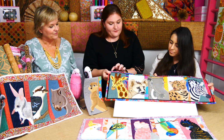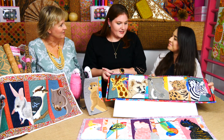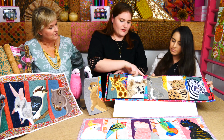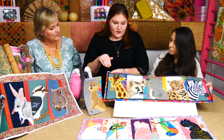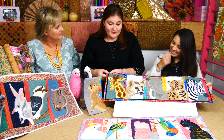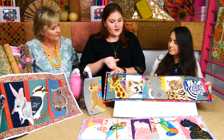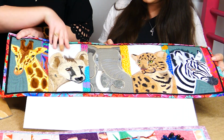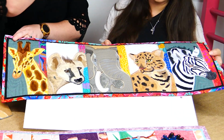We actually didn't need to use the animal print cork in there, because you digitised the pattern onto plain cork. But you could use cork in the little borders that we've put in there just to break it up a bit. It was really hard to pick just 5 animals for an African animals table runner, but I tried to pick ones that would appeal to everyone. So I've got a giraffe, a hyena, elephant, leopard, and a zebra.